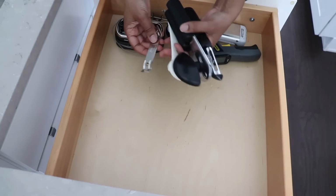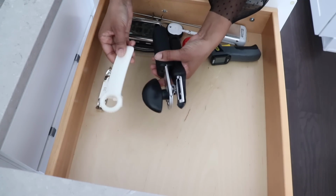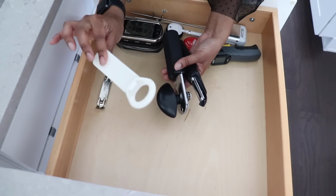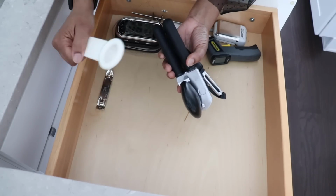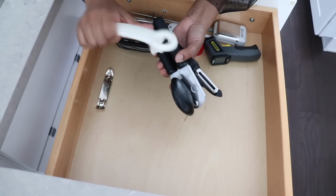Boom. And then these are all things that open things. We've got some opener here. We've got the jar key here. If you guys don't know about the jar key, you are missing out, because if you have trouble opening jars, this is awesome because it sits on the side of the jar and it releases the seal very quickly so that you can easily open the jar.